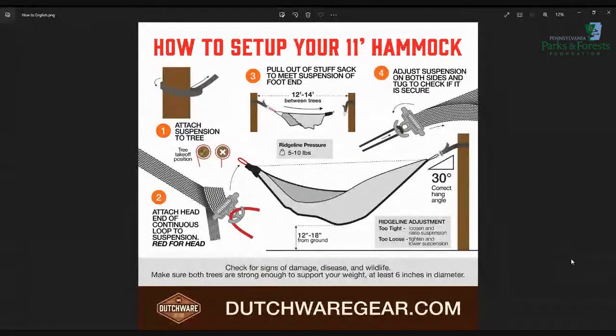So you can't get diagonal. On the flip side, if you have too much sag, then you feel like there are almost walls above you. Personally, I would say it's a little claustrophobic feeling. So there's a very fine line with how to get the correct hang setup. We have some images that we put together with the help of PPFF, and there are all kinds of resources out there.